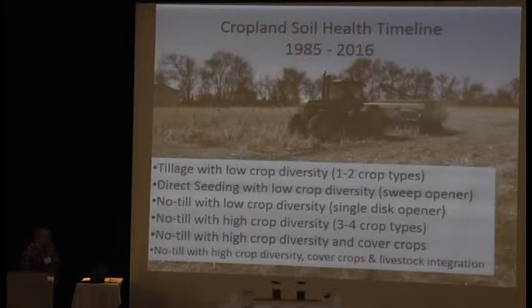Then we went to no-till with low crop diversity, but now we have the single disc openers. Then we moved to no-till with high crop diversity, 3 to 4 crop types. Then we moved to no-till with high crop diversity and cover crops. When we first moved into no-till, we didn't know what a cover crop was. Well, Gabe knew what cover crops were. He's been using them for a long time, and he's using 1 to 2 species. But it was in 2006 that we started really moving into the multi-species.